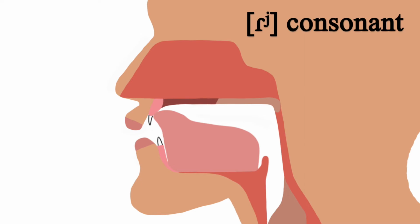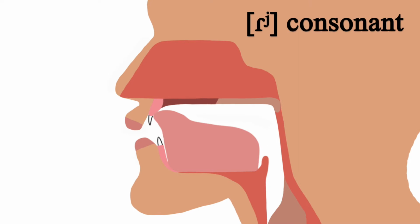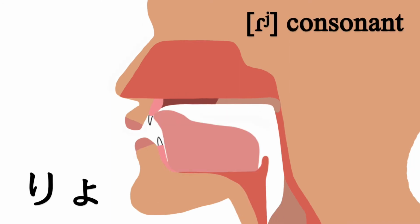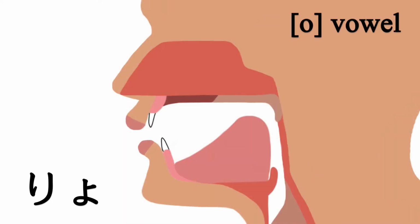Alright, let's take a closer look at how to pronounce Rya, Ryu, Ryo. To pronounce Rya, you first make the tongue position of the D sound. Then the tongue moves into position for the A vowel, Rya. Same thing with Ryu and Ryo. To pronounce Ryu, the tongue moves from the D sound to the U vowel, Ryu. To pronounce Ryo, the tongue moves from the D sound to the O vowel, Ryo.